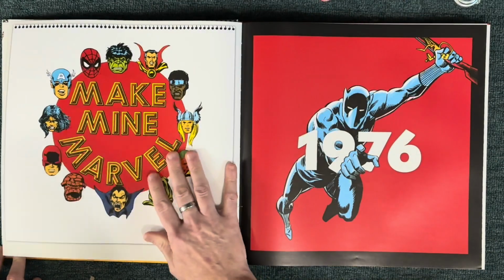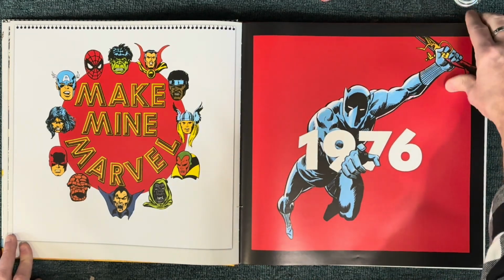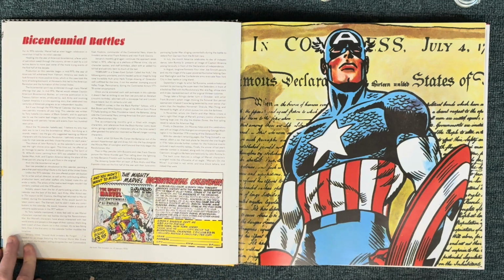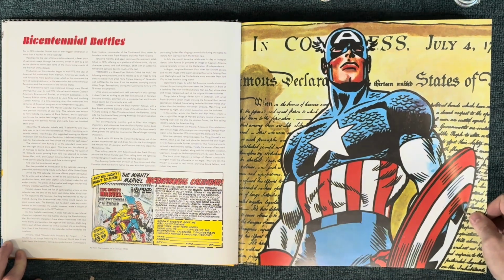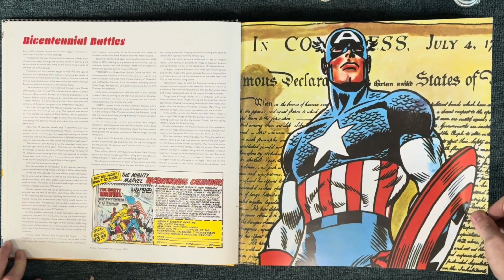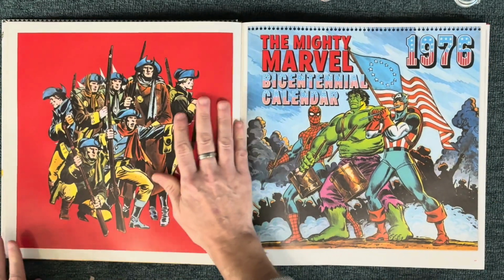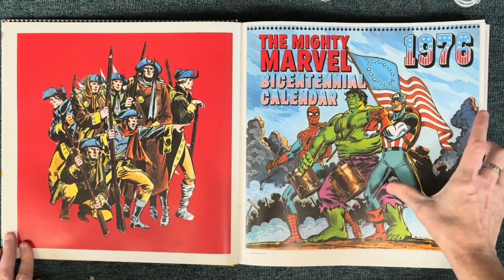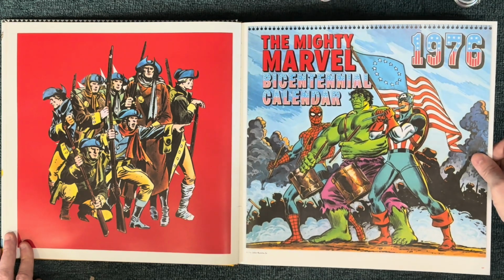Then we go to 1976, Black Panther. And then Bicentennial Battles, of course, 1976, the 200th anniversary of the country. So we know the theme of this calendar. John Romita Sr. right here. I tell you, John Romita Sr. did not draw the Hulk enough, in my opinion.